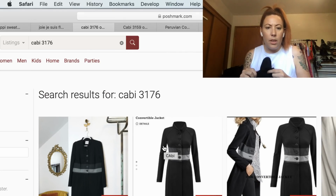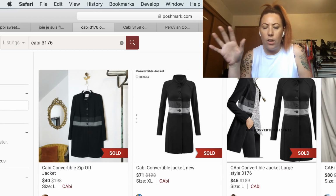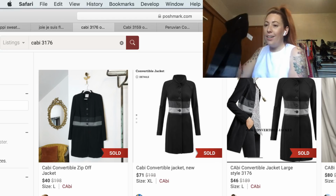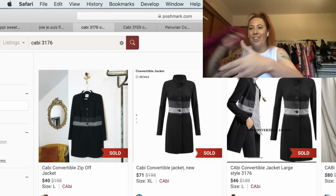So I will probably put mine right in the $60 range because it looks like the new ones are selling for 70, 80, $90. I have a good size at extra large, so I'll probably price mine right around 70. But again, when I go to actually list it, I could price it at something totally different. So I'm not going to remember exactly what I said. So don't judge me too hard.